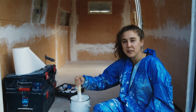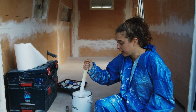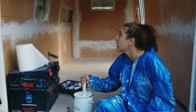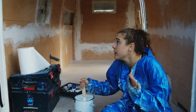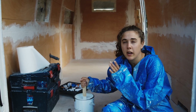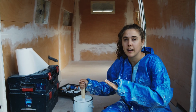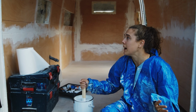Okay, so today's project, it is a little bit late in the evening, but we've had a big day, and we thought we would finish it with getting this whole van painted. We have the walls in, like you saw from the last video, but then after that, Lou has put in plaster on all of the gaps, and then sanded down everything so it's smooth, or as smooth as it can be for now.